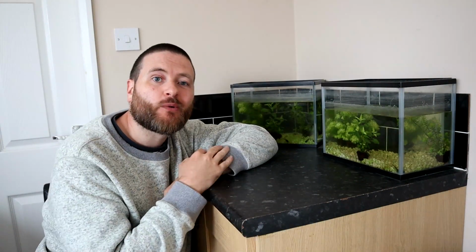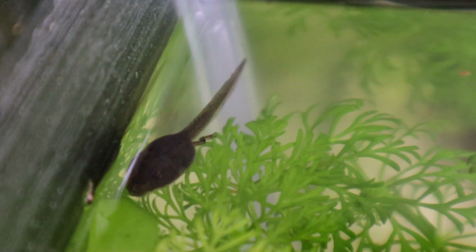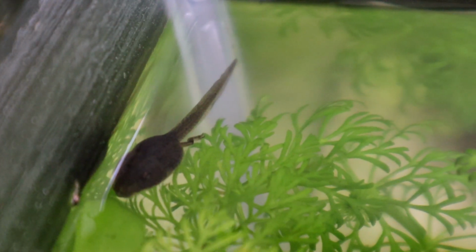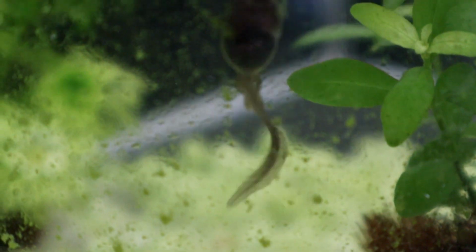So the first thing I want to talk about is the fact that some of the tadpoles are now getting their back legs. Not very many, just a couple in each tank, but the others should follow within the next few weeks. Now when the tadpoles get to this stage, their diet will start to change, and so you'll need to start adapting how you look after them.